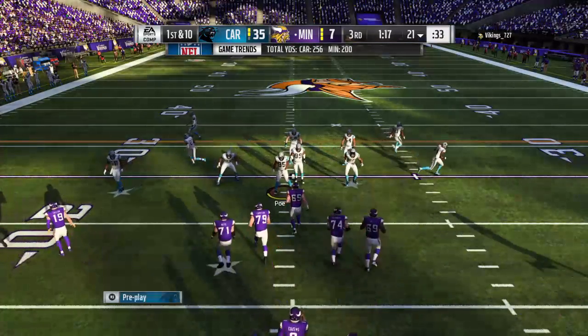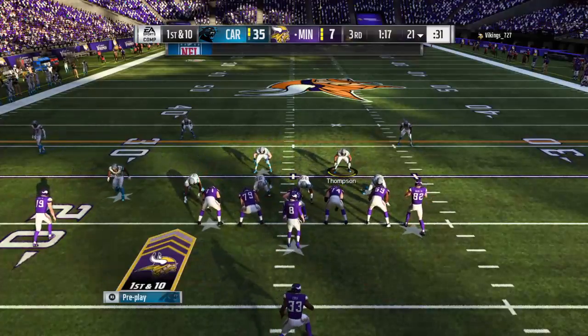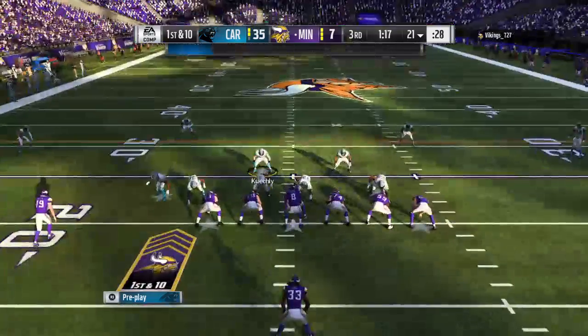I wonder now if they're going to try to increase the urgency a little bit, maybe pump up the pace, maybe go 2 minute. Who knows? Let's see what they decide to do.